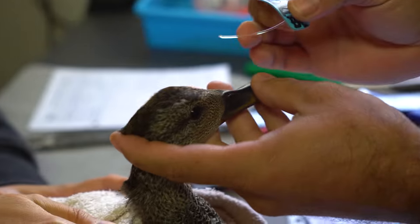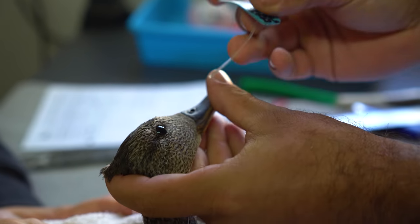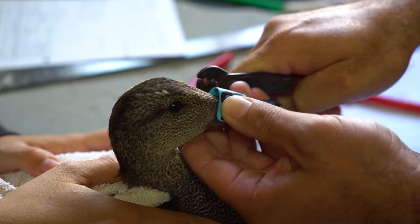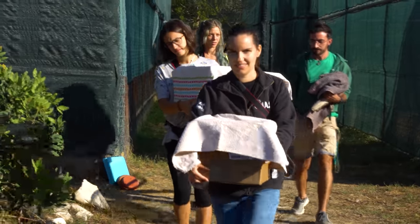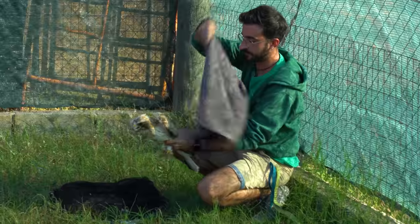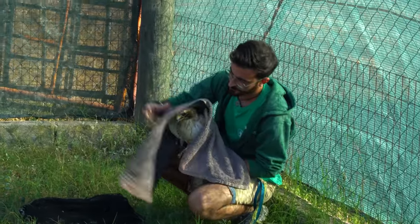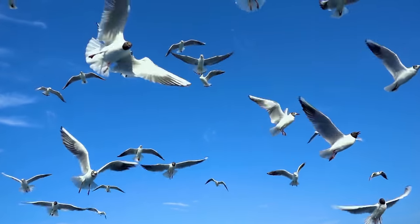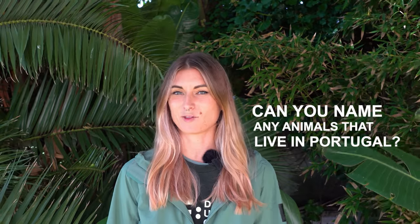Check them out. Here, they rehab injured and sick wildlife, investigate their risk factors, and provide environmental education for the general public and youngsters. They're basically showing everyone the importance of biodiversity in this area. Can you name any animals that live in Portugal? How many can you name?